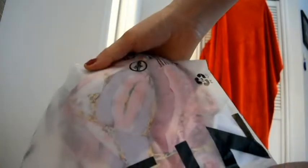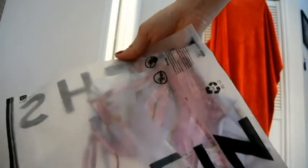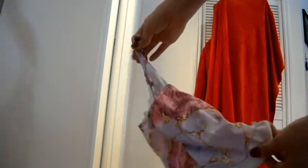Last but not least is this really cool textured mini crop top, and it has the lettuce trim like the other dress did. So let's take a look. This one is a size medium.